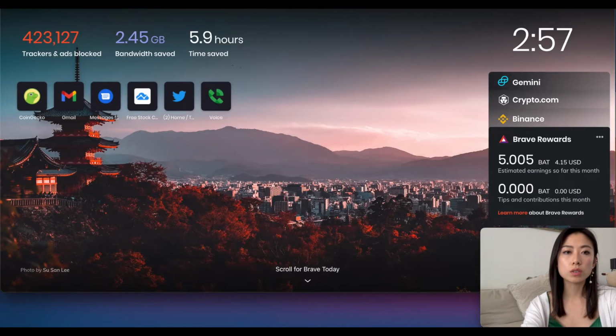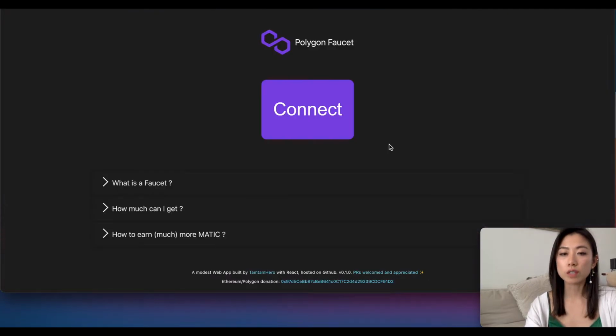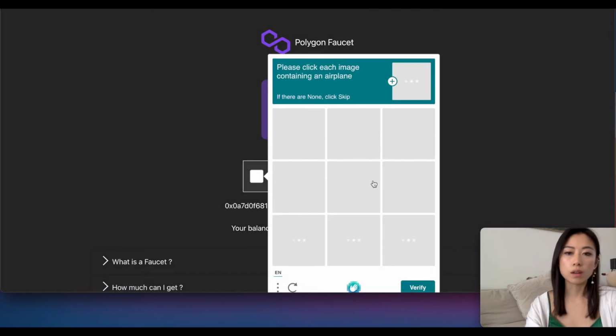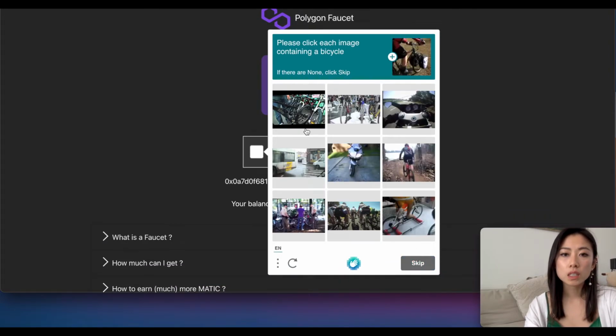So what you can do is go to matic.supply, which is a faucet, and they'll give you very, very small amounts of Matic to help you with a few onboarding transactions. These are my favorite. Are any of these an airplane? I don't even know. Okay, well there's a lot of bicycles here.